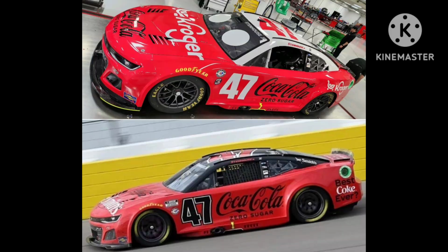Number 4. At number 4, we have a tie. Ricky Stenhouse Jr. ran 2 different Coca-Cola paint schemes this year. A black and red one at Las Vegas, and a white and red one at the All-Star race in North Wilkesboro, and they're both equally bad. No design to them whatsoever, just red base, white highlights, with logos slapped on it. They're one and the same. They're both equally bad, and they're rightfully deserving of the number 4 slot of the top 5 worst paint schemes of the year.